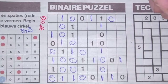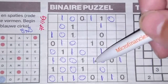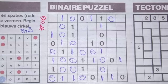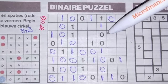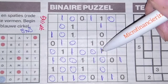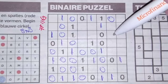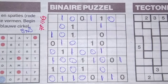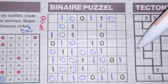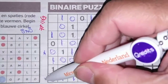Then between two 1s comes a 0. I think I need to compare. I need to compare because I cannot continue. Alright, so this row and the last row.